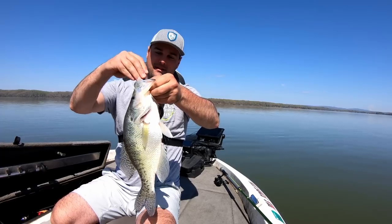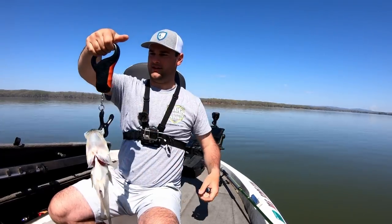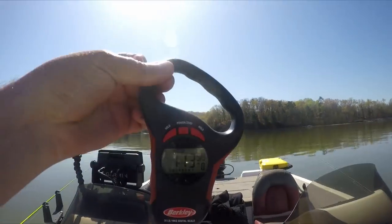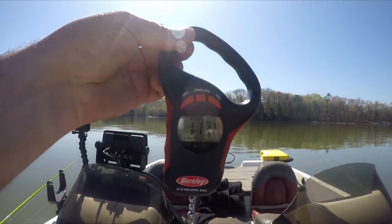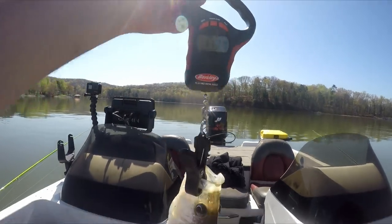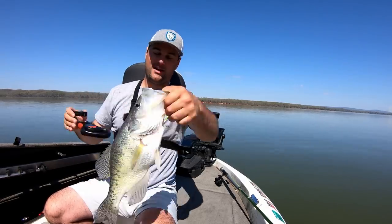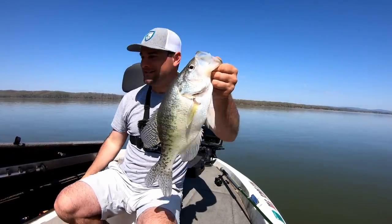Midday. Let's see what we got here. Oh! 1 pound. Let's see if we got this. 1 pound, 13 ounces. Oh, 3 ounces shy of a 2-pounder. Yep. It's a 1.75 pound fish right there.